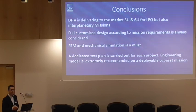Any other questions? Well, it's related to the previous one. So your solar cell provider characterizes the efficiency of the cells for the full spectrum of light and for all temperatures that we meet in deep space. And you can provide a qualification report to the customer?